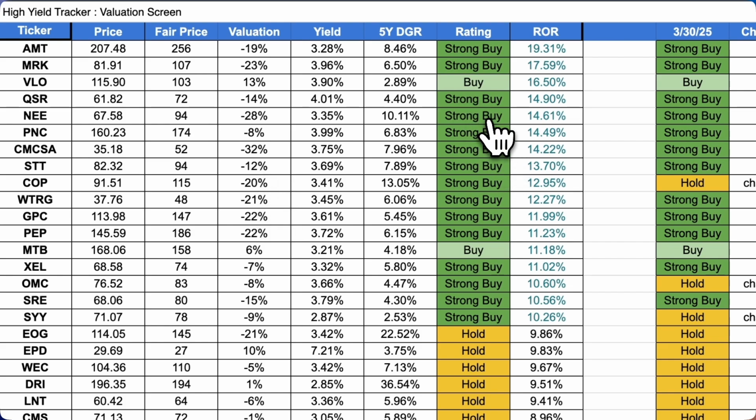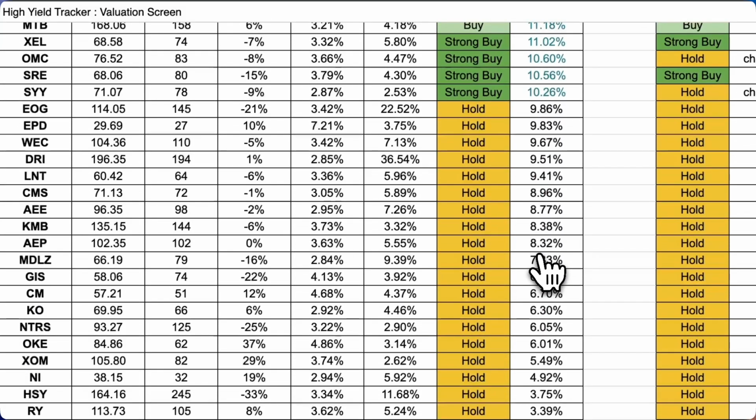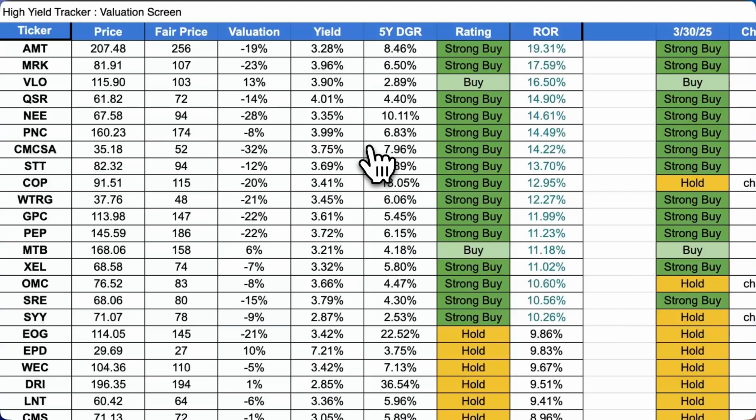The stock ratings are pretty simple. If a stock is potentially undervalued and has an expected rate of return of at least 10%, it is rated as a strong buy. If a stock has an expected rate of return above 10%, but is not potentially undervalued, it has a buy rating. And if a stock has an expected rate of return below 10%, it is a hold. You can think of this as a curated short list of stocks that may be opportune investments at the moment.